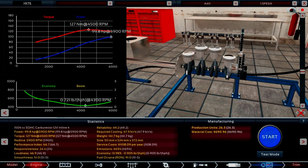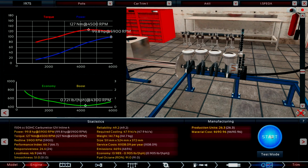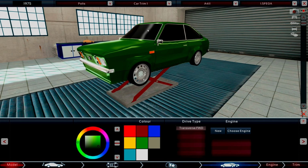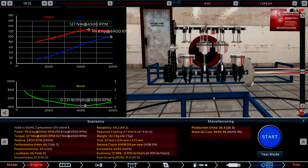Great. All right, so let's go into model. Oops. Let's pull the polish up. There we go. We can look at the engine stats. Now let's go. Oops. Let's go back to the model. Apparently not. Car trim 1. This is going to be the base model. All right. Nice base model. We'll choose the engine. We'll shove the 1.5 liter in there.